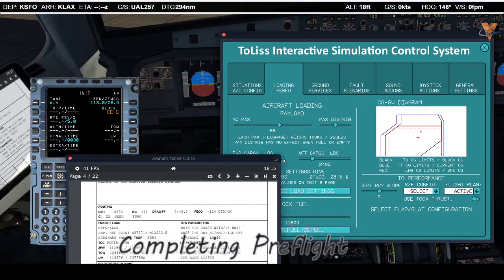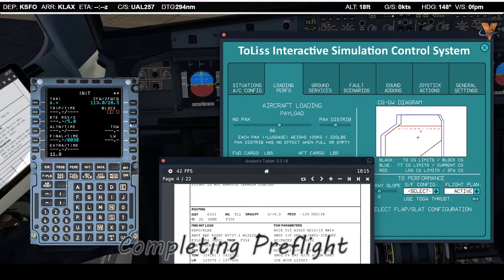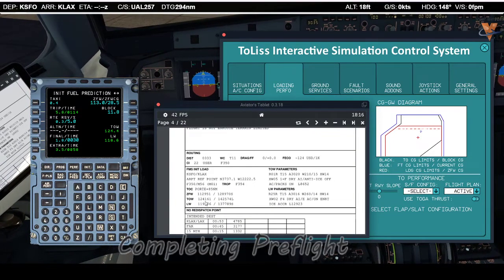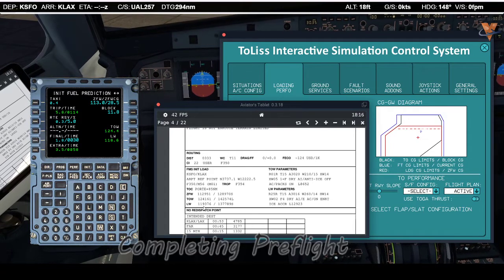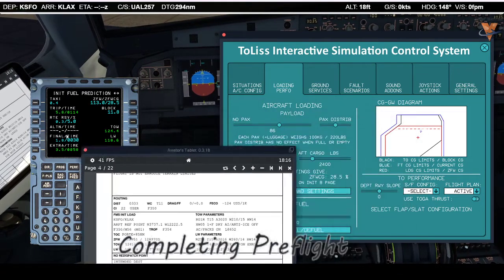So quick fuel, and I'll put that here for our block fuel. So now we have that all set. Takeoff weight, it's showing 124.4. We'll verify that on here. 124.1. And landing weight was planned at 119.3. We're showing 118.6. So that all looks spot on now.